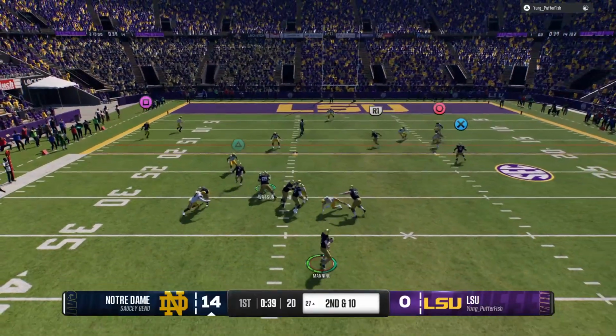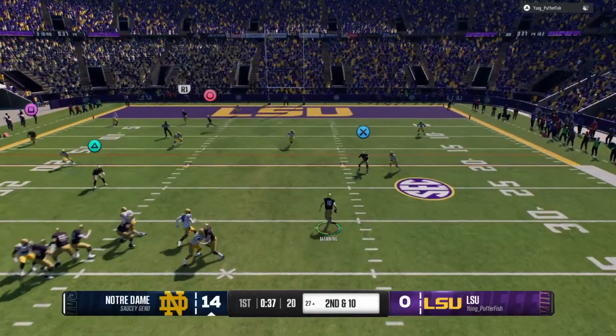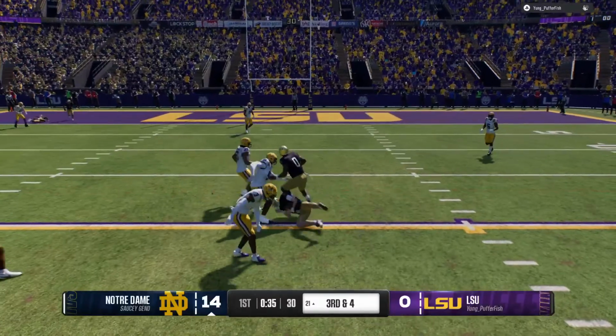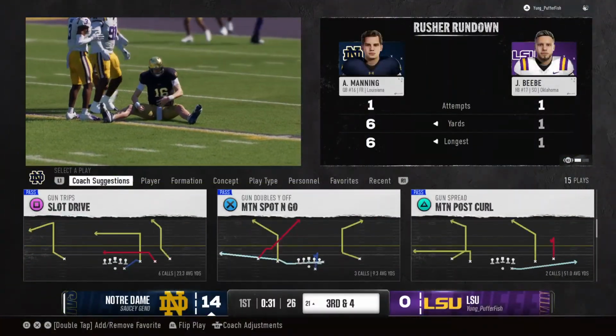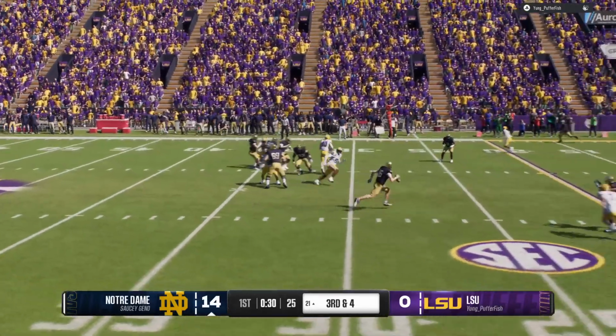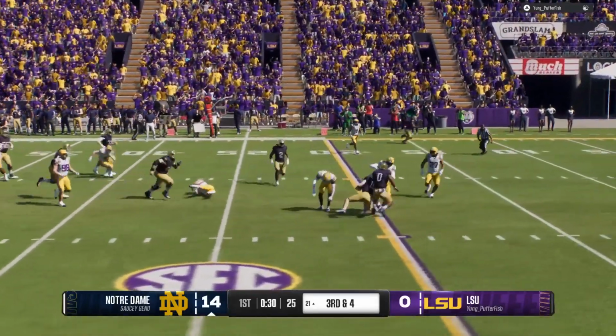You don't want to put it behind the intended target and risk the pick 6, but he needs to be more accurate. He scrambled forward and got a few and turned that into a positive play. Well, great job there by the defense because they weren't able to get him sacked right away, but you saw the coverage in the back end.